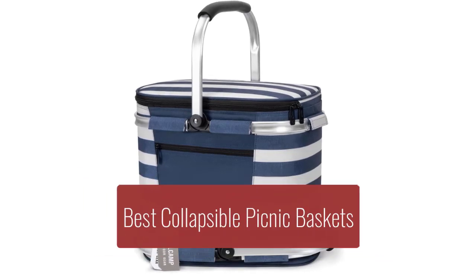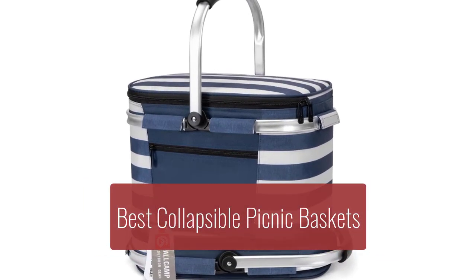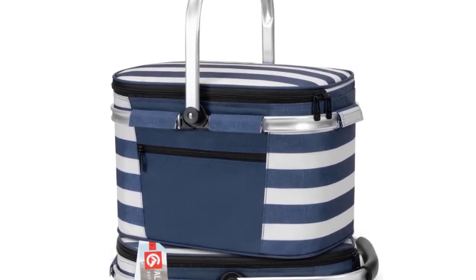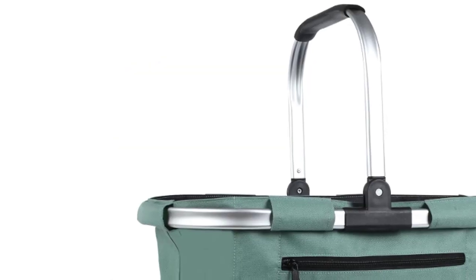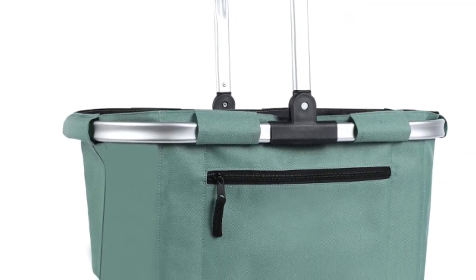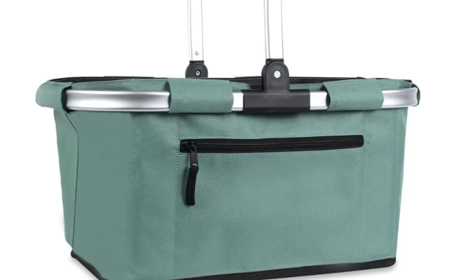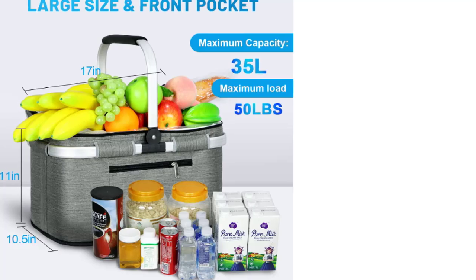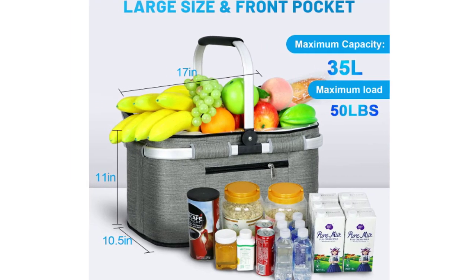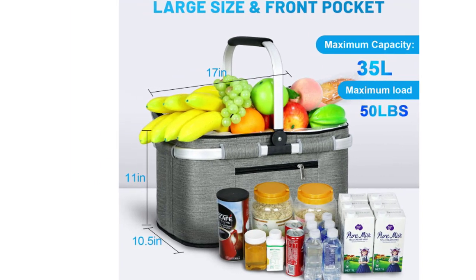As outdoor gatherings gain popularity, the demand for functional yet space-saving picnic gear has skyrocketed. Collapsible picnic baskets offer the perfect blend of portability and practicality. Ideal for picnics, road trips, and grocery shopping, they cater to both casual users and serious outdoor enthusiasts.